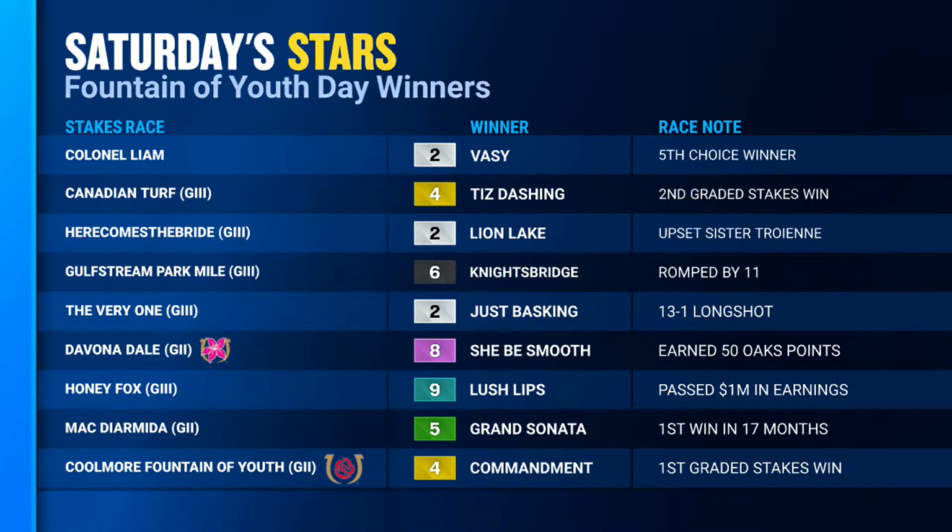Just Basking with the upset in the Very One. She Be Smooth, very impressive. She gets Oaks points, winning the Devona Dale. Lush Lips gets back to the winner's circle in her 4-year-old debut. Grand Sonata, the old war horse for Todd Pletcher, finally back to the winner's circle for the first time since the end of 2024. And then Commandment wraps things up in the Coolmore Fountain of Youth.